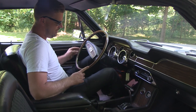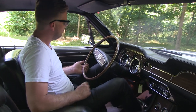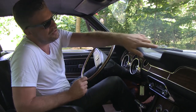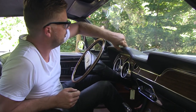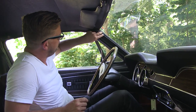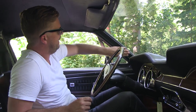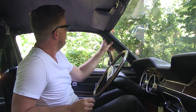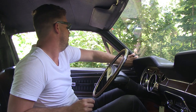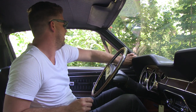Another cool thing to note on the early Shelbys, the early 68 Shelbys, is as you go past here, you got the rubber on here. All 68s had that, but only the early 68 had these pillar pads. And you can see it's an actual pad that they got here in the pillar. And you usually only find these in the early 68s, not the later ones.